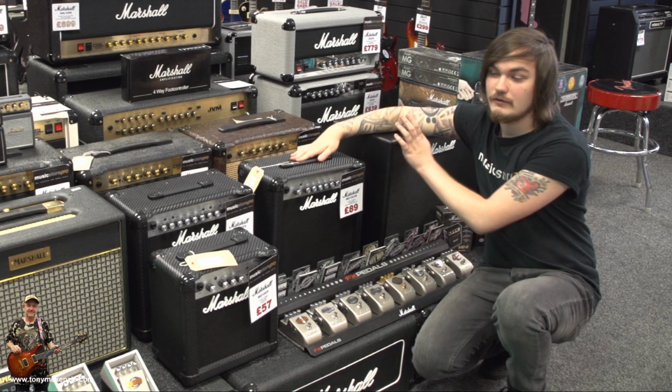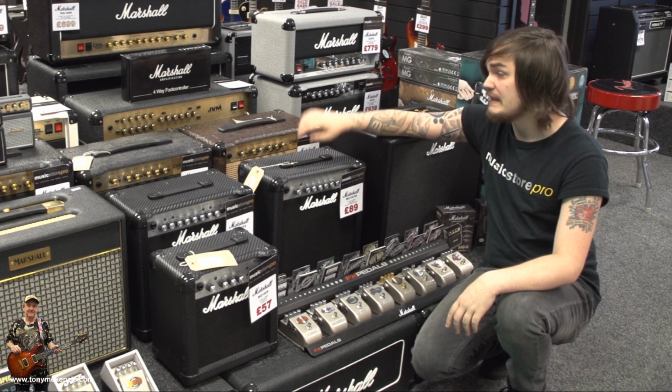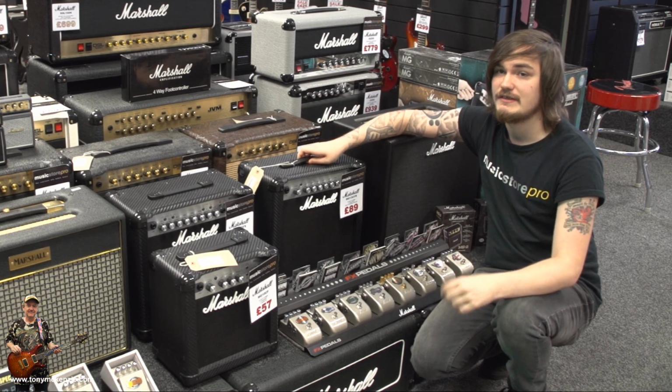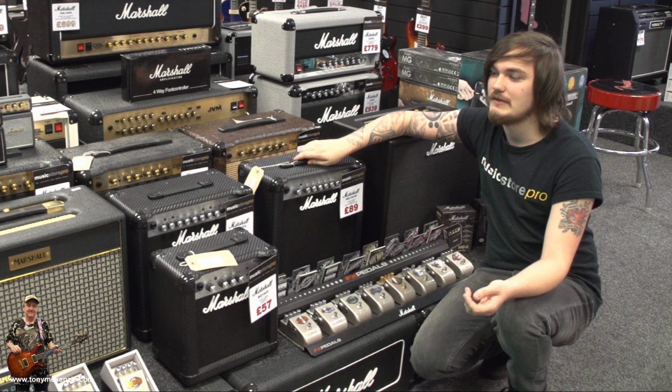But I love the Codes. I mean, I just love Marshall in general. Everything from the DSL stuff, from the 5s to the 15s to the 40s, and even the 100-watt heads as well. Sound great. Anything that's valve, when you push it, you just get that lovely tube tone that you don't really get. A lot of people say that.